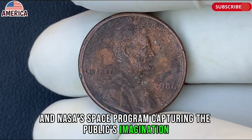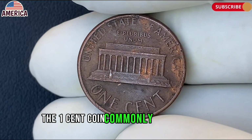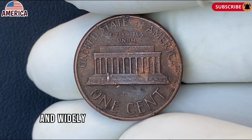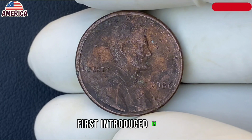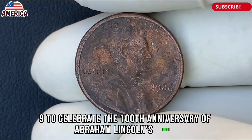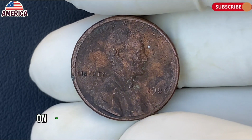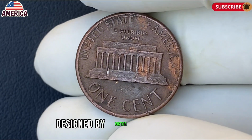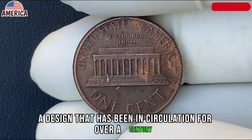In the world of coinage, the 1-cent coin, commonly known as the Lincoln cent, remained one of the most iconic and widely circulated coins in American history. First introduced in 1909 to celebrate the 100th anniversary of Abraham Lincoln's birth, the penny's design has stood the test of time. On one side, it features the famous profile of Lincoln, designed by Victor David Brenner, a design that has been in circulation for over a century.